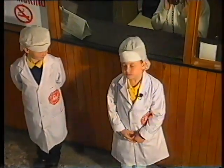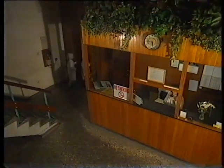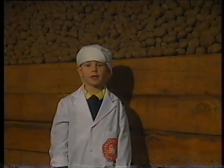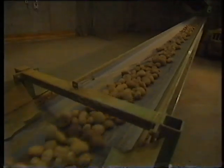We have a crisp factory near our school. We call it the Crispy. We have special permission to go inside and see how they make crisps. This is where potatoes are kept before washing and peeling. Then the potatoes go along this conveyor belt.